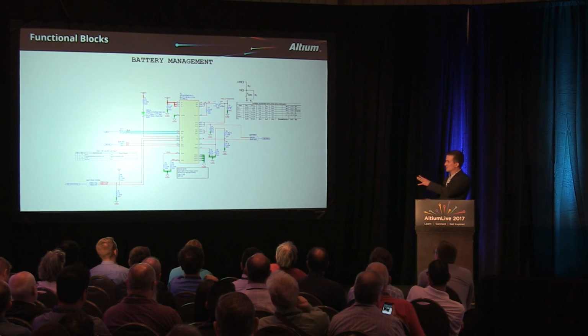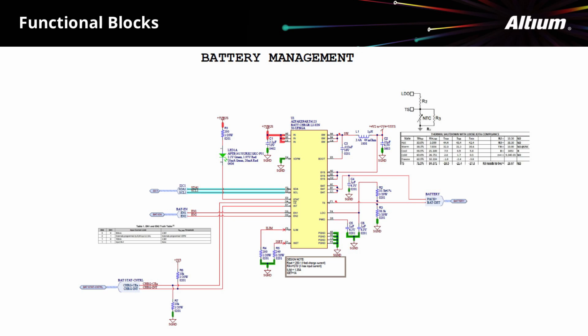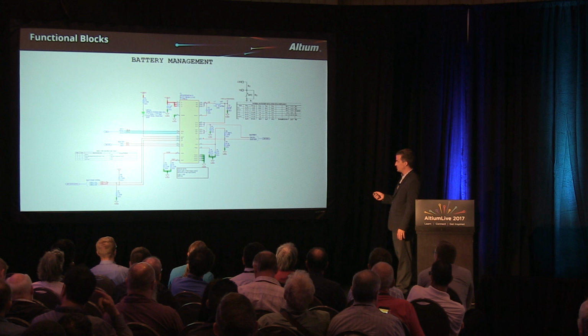This is a truth table for the EN inputs on this. And it tells me, depending on their configuration, what the output charge current limits are going to be for this charge management IC. This is the table that shows, by this selection of resistors, what my charging limits and thermal thresholds are going to be for charging for this particular IC.